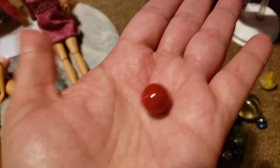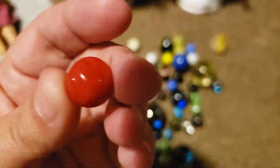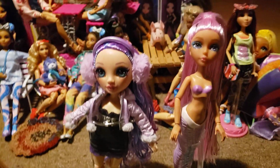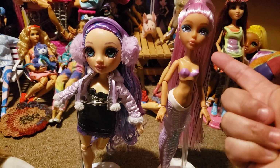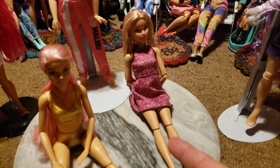And then there was one stone. This was like a red agate stone, almost as round as a marble, but not quite. I found a Mermaid doll with no tail. And then I found Violet, Winter Break Violet. I got these 2 Barbies.